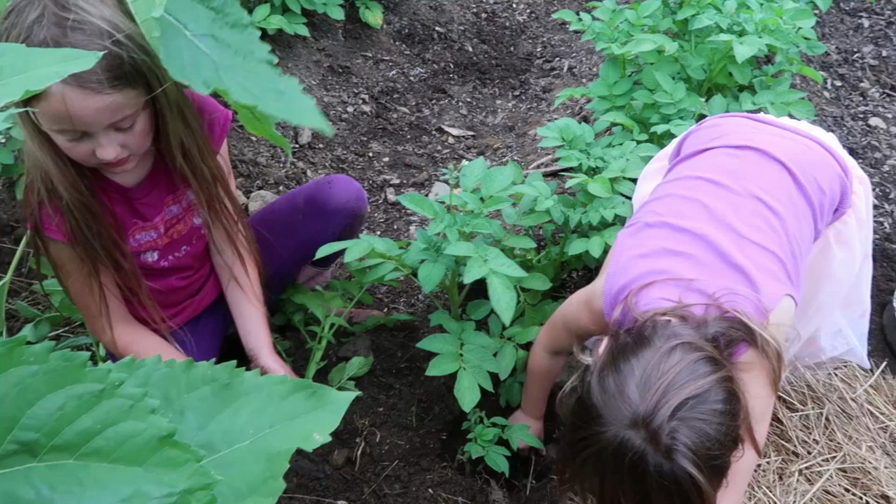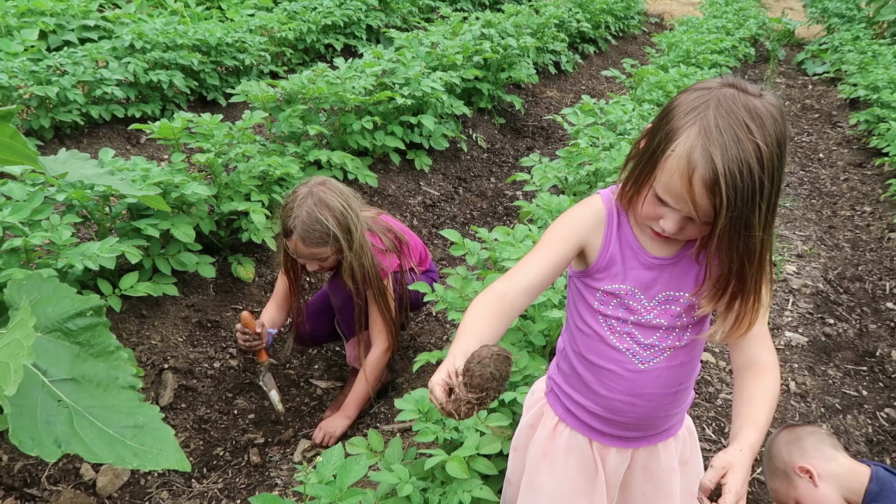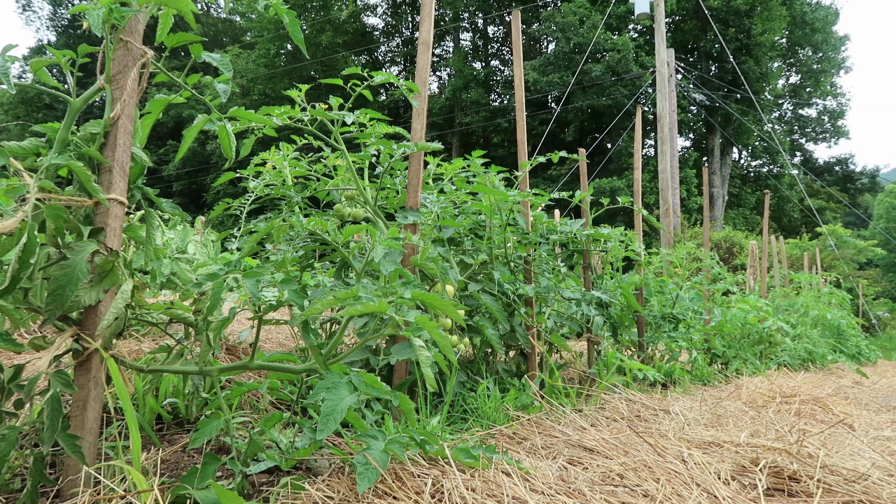So what did we learn, Grace and Joyful, digging up these potatoes? To wait longer. So did we get any good potatoes to eat? No. But did we have fun digging it up? Yeah. Did we see that there's just tiny potatoes right now? Yeah. Yep. They'll get way big. Keep the dirt in the garden, buddy.